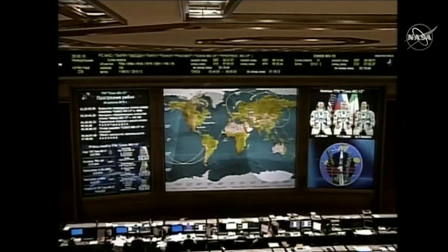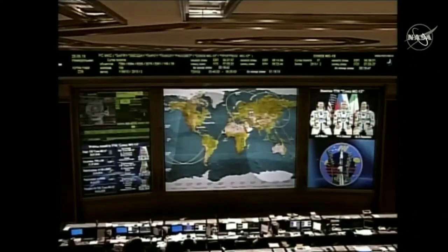Starting to get backdrop of Earth in the periscope.